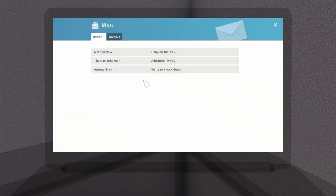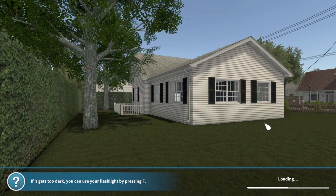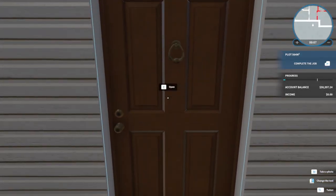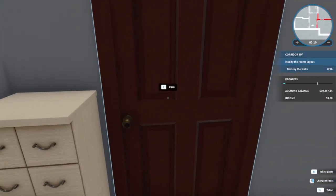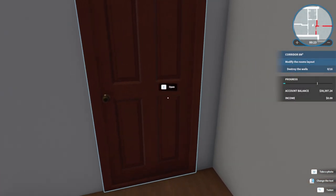I know I spent a lot of time on this, but I want a wall knocked down. Okay, let's take that job, knock down a wall. This episode's gonna be a lot longer than I was anticipating. I was gonna try to make them shorter. Looks like the house I was at the other day. Okay, let's see. What do we got? Living room. Destroy. Wait, destroy wall. Okay, gotta find the living room.